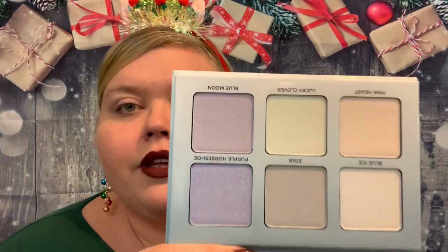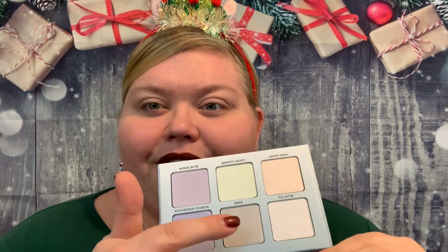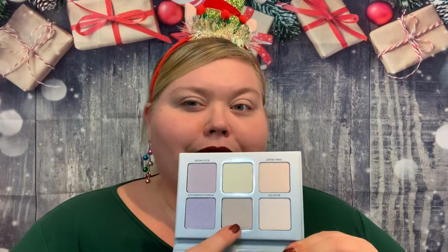So I love this packaging. Oh my goodness. You guys, that is just gorgeous. I can already tell you that these two right here are going to be my favorites. I don't reach for purple highlight that often, but I'm glad to have it in a palette, so if I want to, I can. And then we have this kind of greenish one, it's called Lucky Clover. And then that intrigues me because it's almost like a silvery. So I'm going to swatch this one that I feel like would probably be the one I would use the most. And I'm going to swatch this silver.